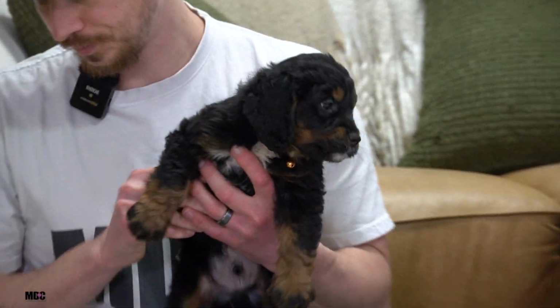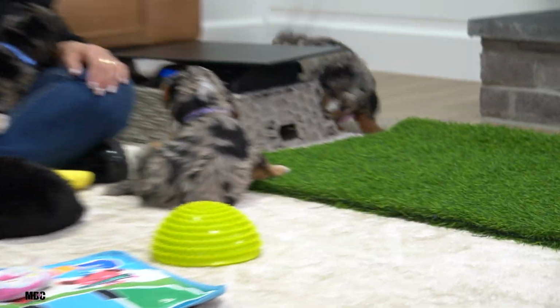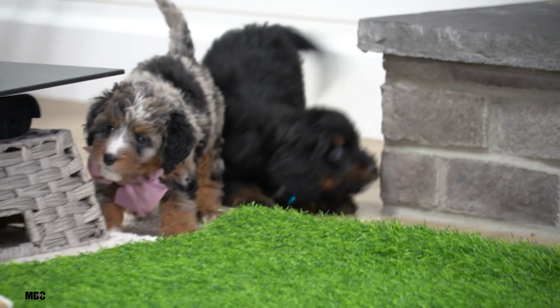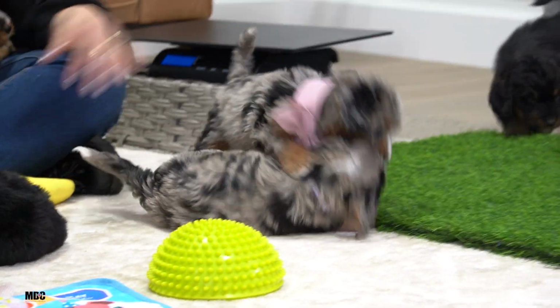So right now they're all showing very solid signs of confidence and engagement, and they're excited and adventure seekers. They're pretty calm for as many as are in a litter.